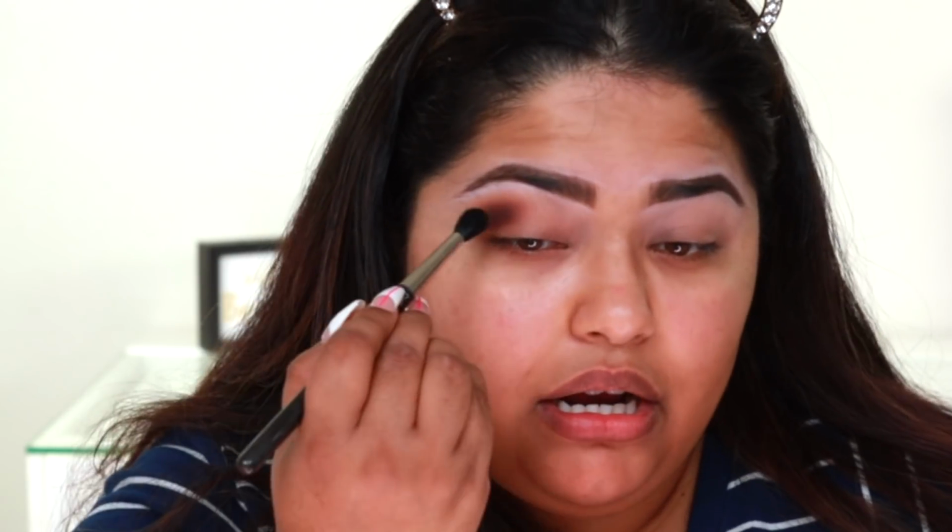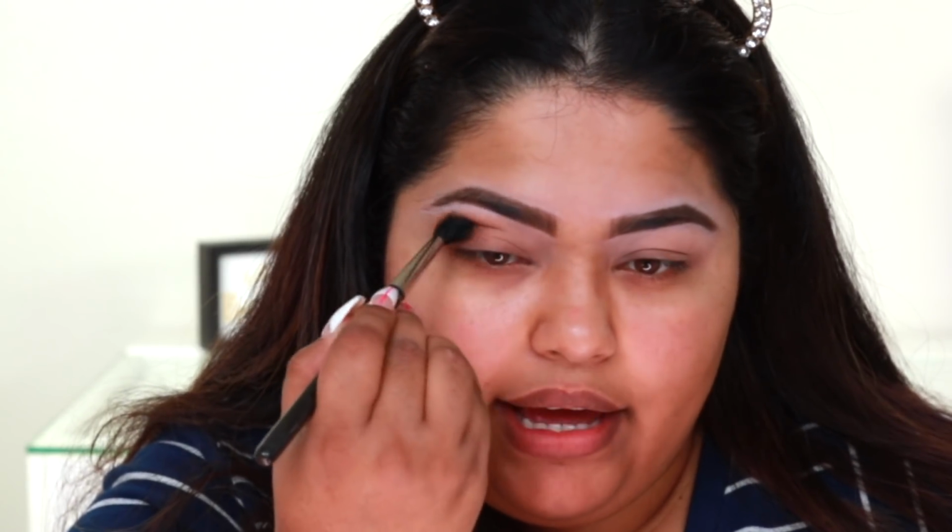I just do one step and I just use a darker color and I just go low and I start blending it out really well. So if you can see how beautifully this eyeshadow palette blends out, it is my favorite. And I'm not a huge Too Faced fan. I don't like everything from Too Faced because I feel like sometimes their products are not as pigmented for my brown skin. But this palette, I'm very shocked.